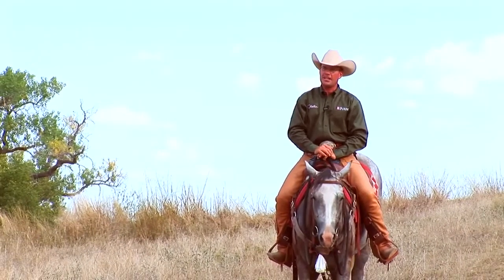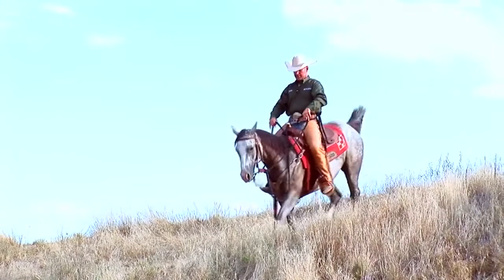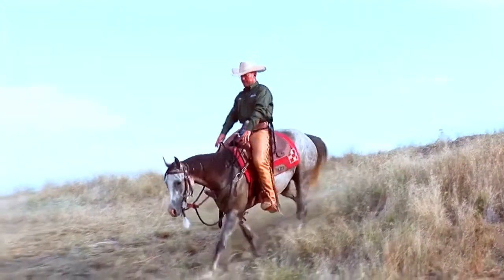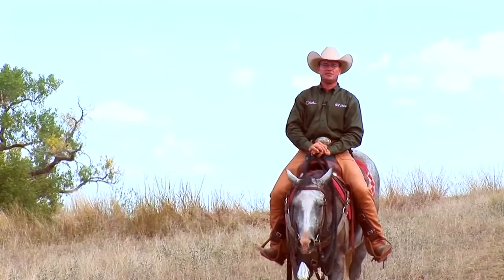It won't take much practice if you'll be consistent with it, and you can get these horses where you can ride them off about as steep a hill as you can find, and them horses will just tuck them hindquarters up underneath themselves and just slowly gauge their way down.